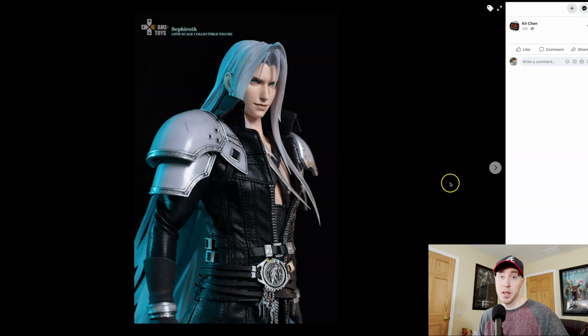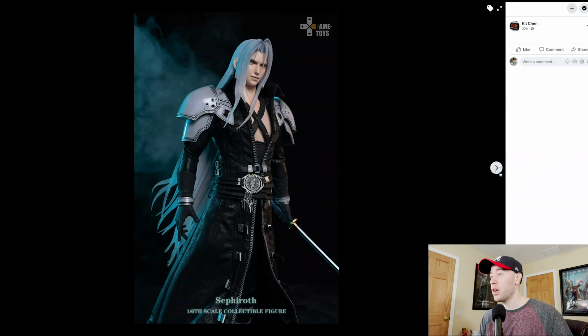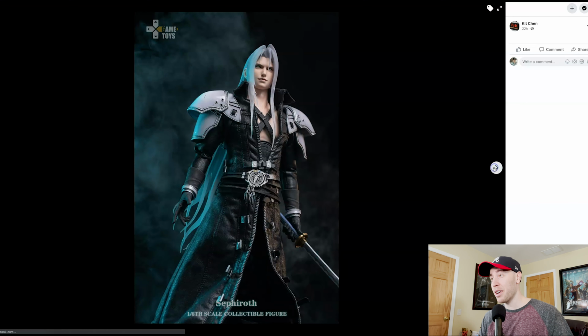This is going to be a big figure too. He's a little under 13 and a half inches tall. So he's pretty tall. He's a little bit bigger than your general 1/6 scale figure. So yeah, he's going to be awesome. And of course, guys, he comes with the Masamune Sword. He comes with his typical standard Masamune that's going to be long as hell. And we're going to get into that as well.